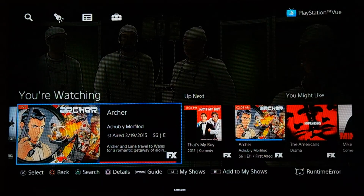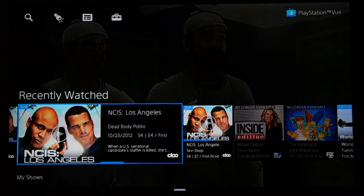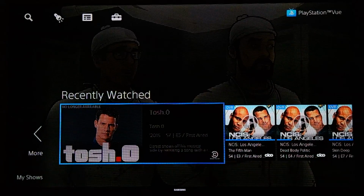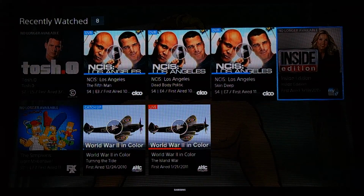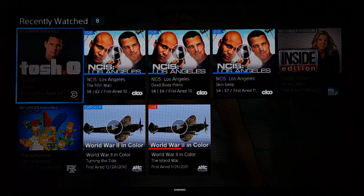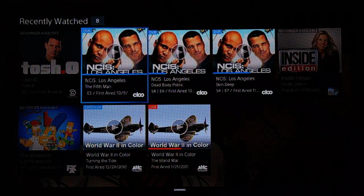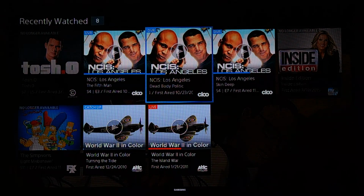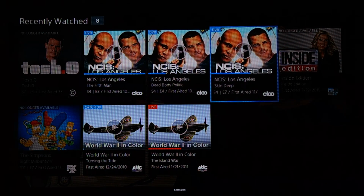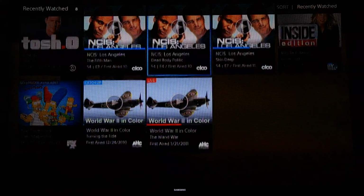But if I take the left stick and move it backwards, it tells me everything I've actually watched. So for those of you who are avid channel surfers, you can go back even further and look at everything you've watched recently. That should give you an indication if you skipped a show and missed what channel it was on, and you want to go back and find that show. It's pretty simple to go back and find exactly what you've browsed through.